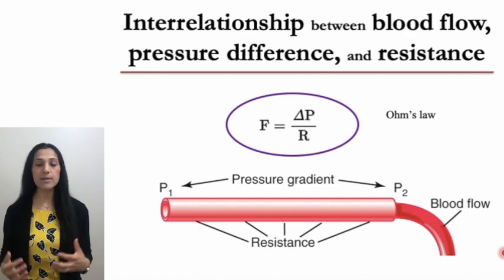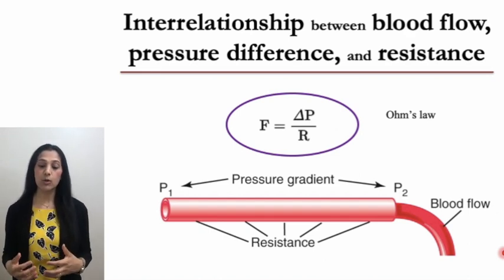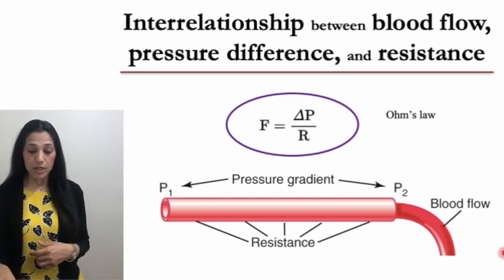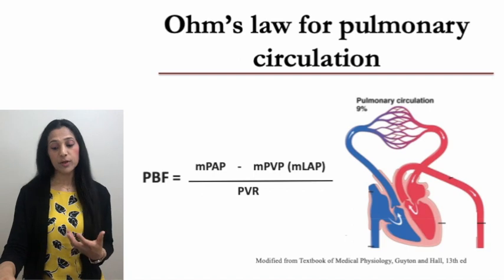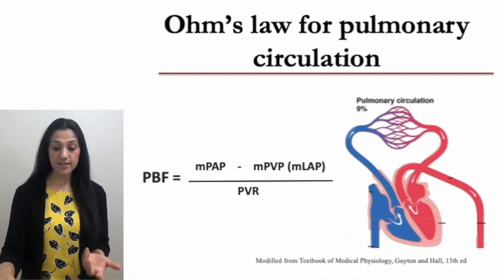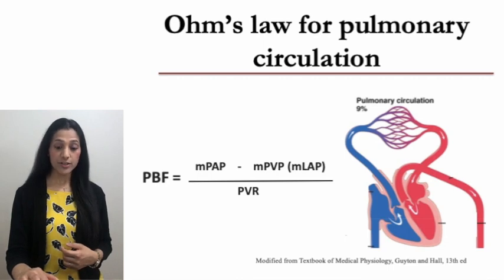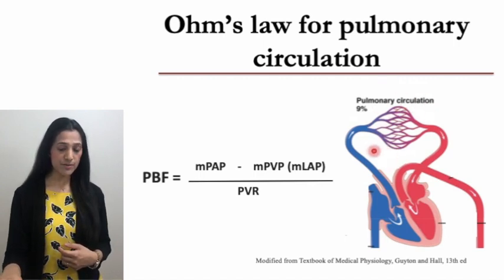In fact, this is the same law that applies to flow of current, where current equals voltage difference divided by impedance or resistance. So if we apply the same concept to pulmonary vasculature, this is how it will look like. The blood flow through the pulmonary circulation will equal the pressure difference at two ends of this system. At one end, you have pulmonary artery pressure.